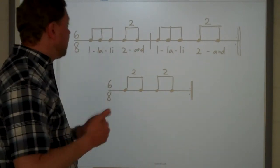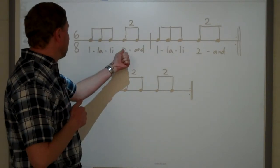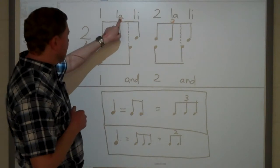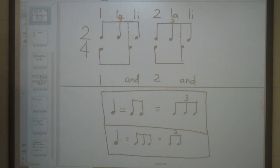Please practice that. You need to practice that between now and the final exam. Getting the duplets in compound meter, but then also getting triplets in simple meter.